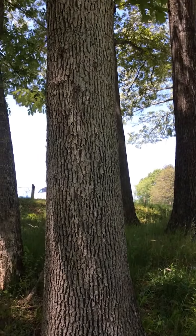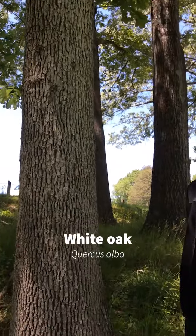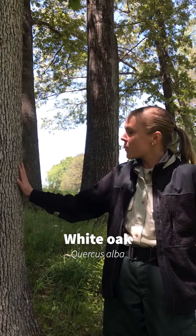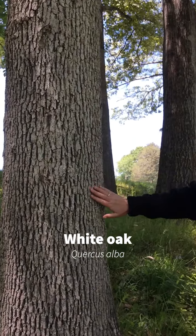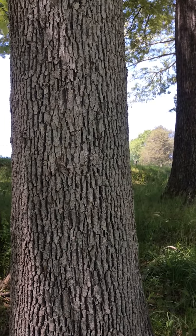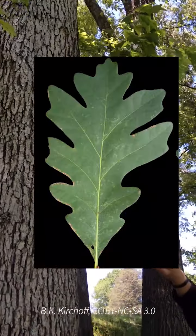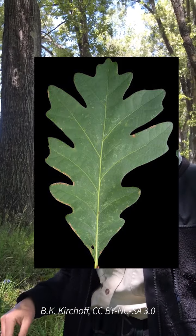So this is Nora Hopkins, one of the foresters in Yadkin County. Nora, tell us what tree you're standing next to today. I'm standing next to a typical white oak. There's several species within the white oak family, but this is the most noticeable one you'll see here in Yadkin County. You can tell it's a white oak simply by the bark. See how white or ashy gray the bark is, and as you get to the top, it turns more into a platy look. You can also tell it's a white oak because of its lobed leaves, and it doesn't have a bristle tip on its leaves.